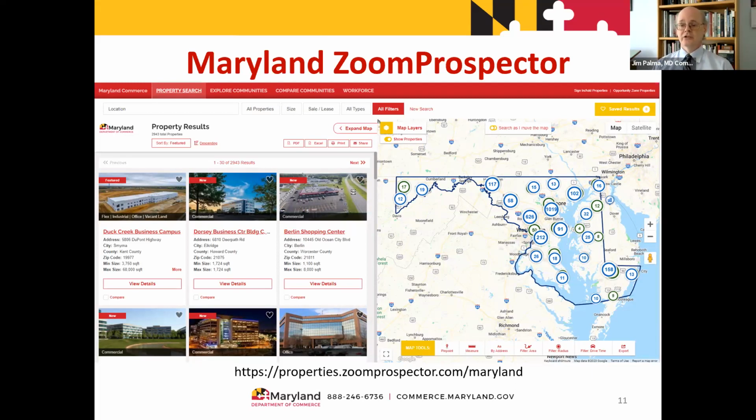So at the bottom of this page, you can see the direct web link. It's properties.zoomprospector.com/Maryland. When you open up the system, this is what you see. The properties on the left are just in order of most recently updated.